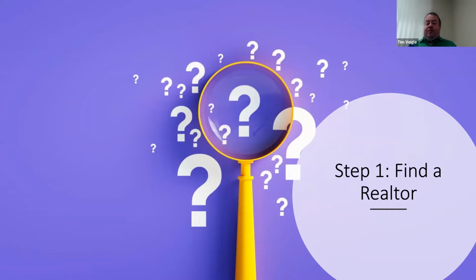Other things to do is figure out what type of support system do they have. The support system in your office is ideal, because the stronger the support system, you're not just getting one agent, a solo agent, you're getting like 10 to 15 agents from the office and the broker and the admin and experience. And that's very important for you too.